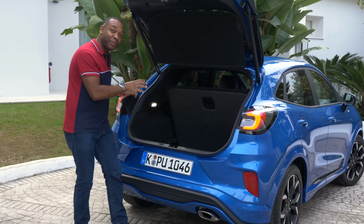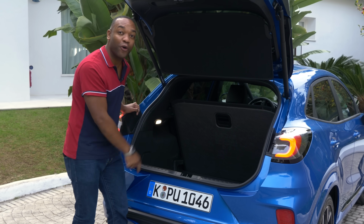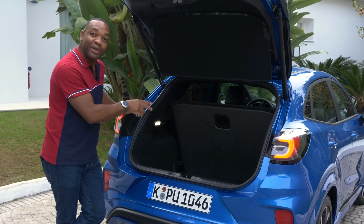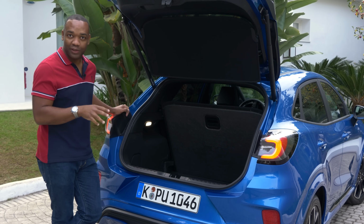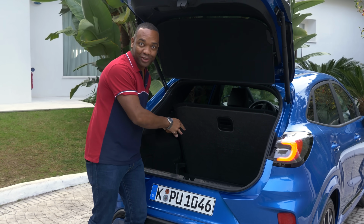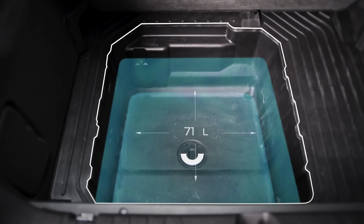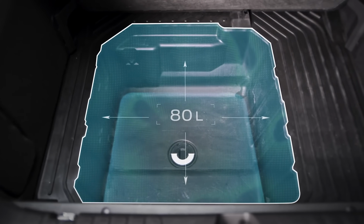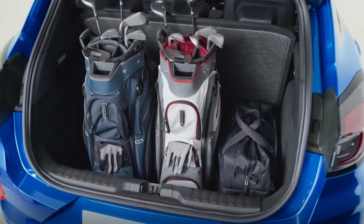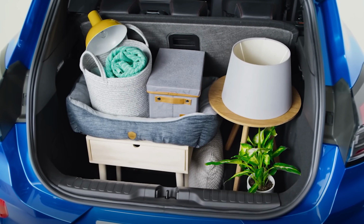How do you get a boot this big in a car this small? Well, with a hidden space underneath the boot floor. Ladies and gentlemen, allow me to show you one of the greatest automotive innovations of the 21st century, the Ford Megabox. Under the height adjustable floor is a special compartment that adds an extra 80 litres of space. It lets you carry taller items, golf clubs, potted plants, plus an assortment of luggage that might not otherwise fit.